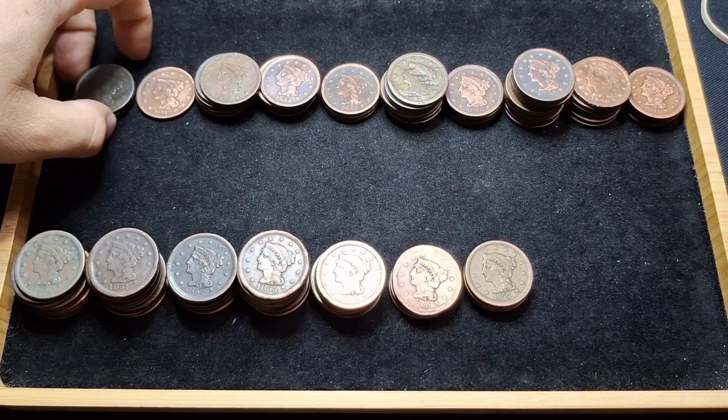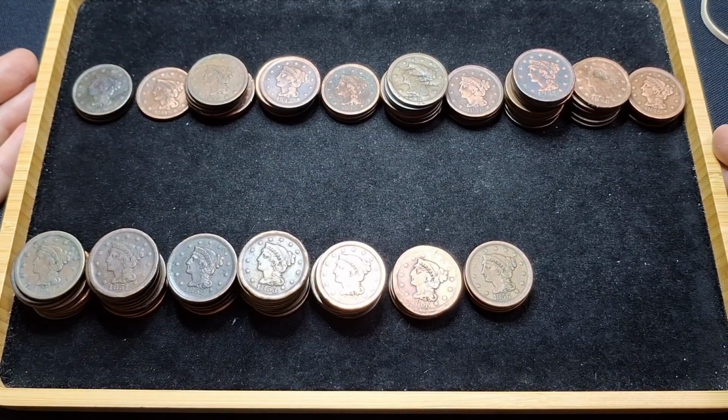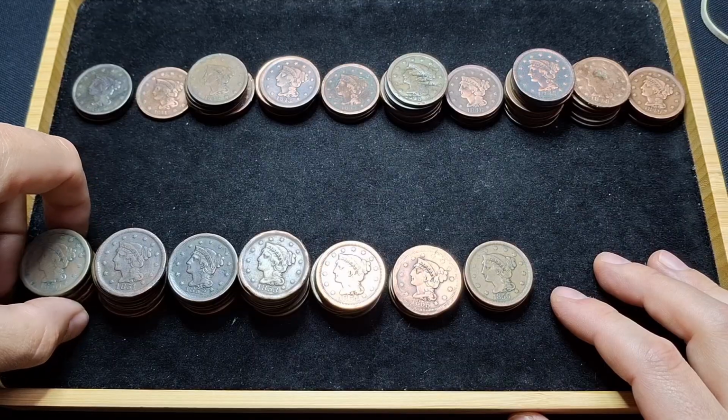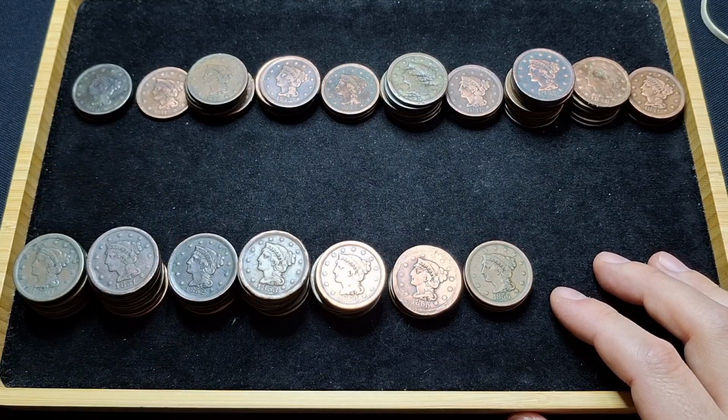All right, so we have got these all sorted out, and we nearly have a full complete set. We are just missing the 1839 and 1857. So there's actually quite a few nice, relatively problem-free coins in here. I will probably try to get those pulled out and put into a lot.